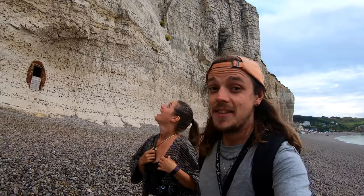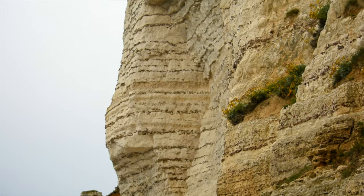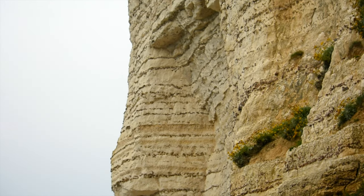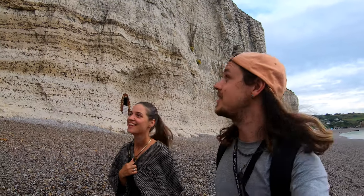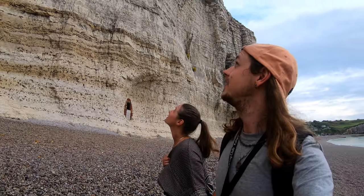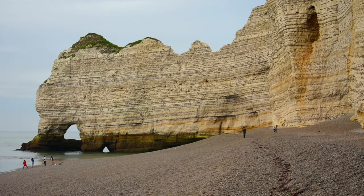Wow, this was definitely worth stopping off for. These cliffs are super high, super impressive. Really impressive. Yeah, it's a natural wonder. Oh my god, really crazy.